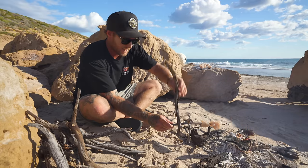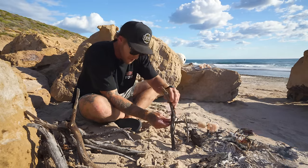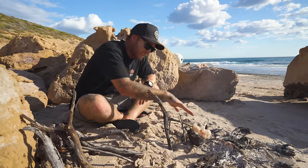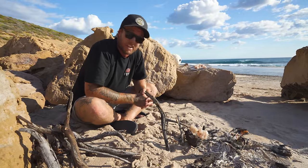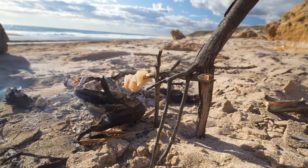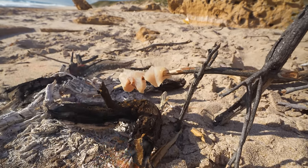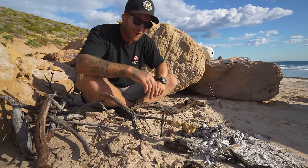Then you get another stick going the opposite way of that other stick. And the two pressures, bury him a bit more. The two pressures counteract with each other, and you don't have to hold your bloody food. That's cooking down there, and my fingers aren't getting burnt. It's actually a really, really easy way to cook food. You don't even have to do anything. This is looking so good.